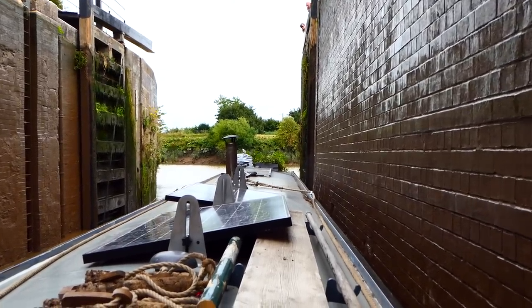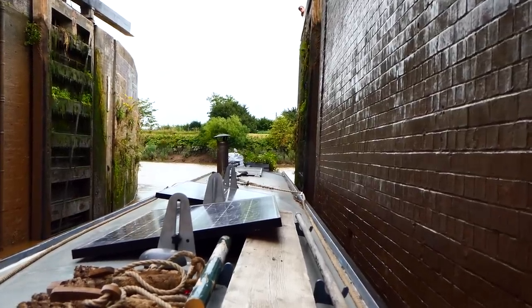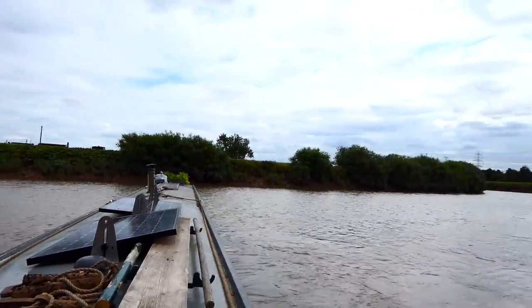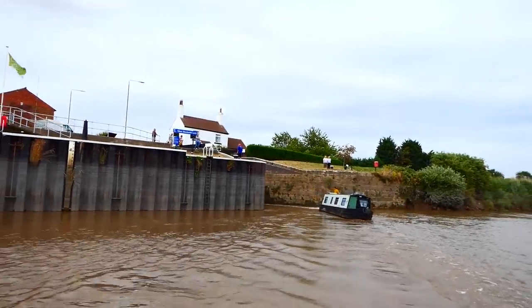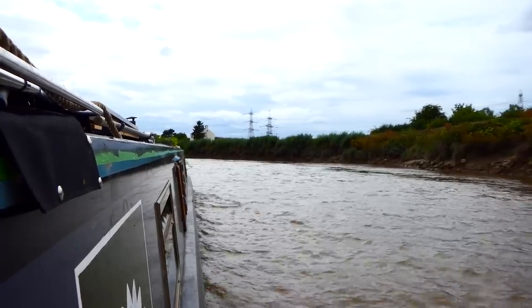So the lock keeper just told us it's a really low tide today. There isn't very much water at all. Thank you, take care. So once again, we were on the tides.